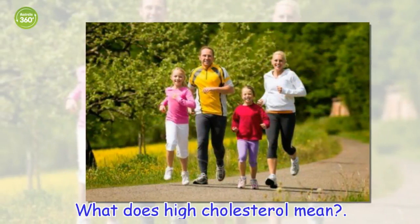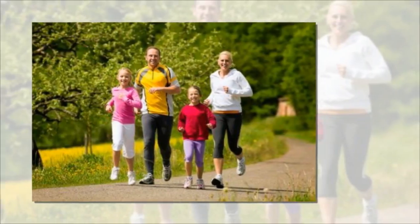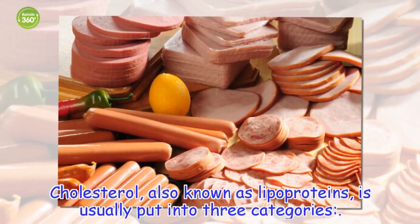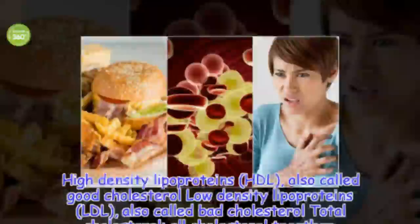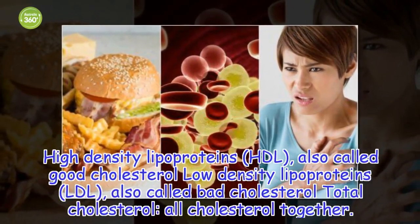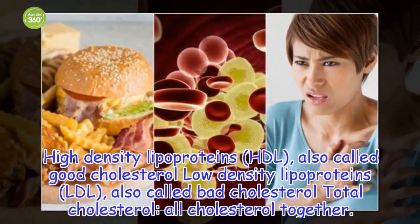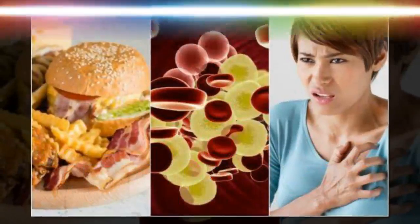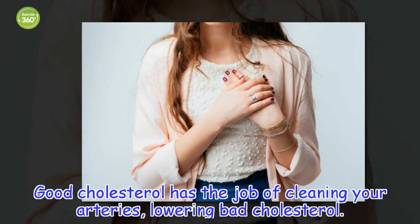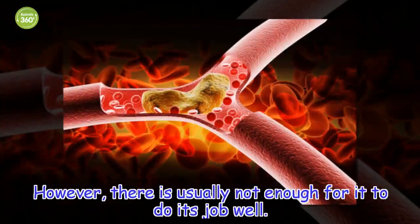What does high cholesterol mean? Cholesterol, also known as lipoproteins, is usually put into three categories. High-density lipoproteins, HDL, also called good cholesterol; low-density lipoproteins, LDL, also called bad cholesterol; total cholesterol, all cholesterol together. Good cholesterol has the job of cleaning your arteries, lowering bad cholesterol. However, there is usually not enough for it to do its job well.